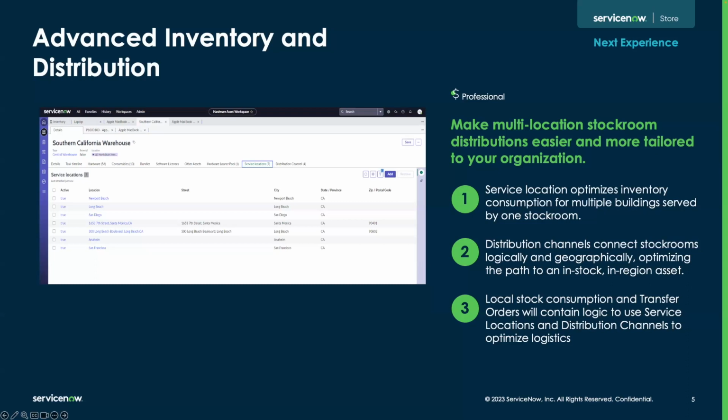For distribution channels, today if a customer goes into the sourcing channel and wants to transfer an asset, it shows every stockroom in the globe, not optimized for an asset manager in the US who works for a global organization. So this feature gives our customers the opportunity to set up these sourcing channels or distribution channels to show what's upstream or downstream so that transfer orders are easily executed and optimized for the path they should follow. It allows the managers to source from local stock more simply.